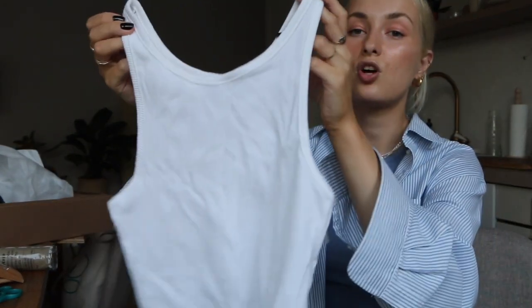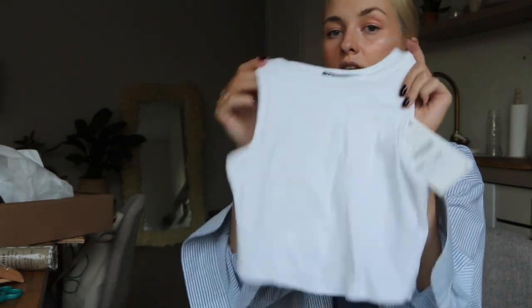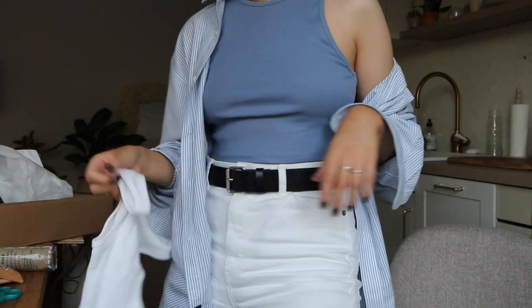I have this tank top already. It's just a cropped, ribbed white tank top, and I love it so, so much that I actually went and got another white one and this blue one. I love the shade of blue, it's so gorgeous.